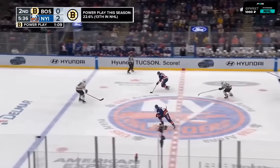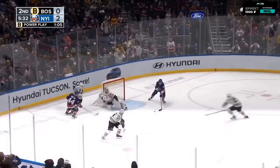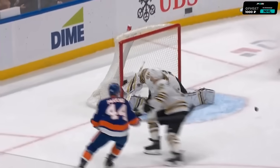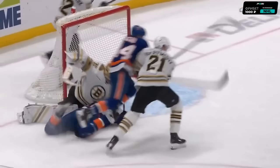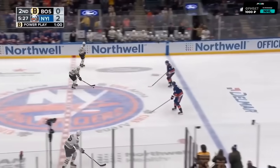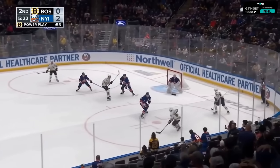2-on-1 again. Holmstrom and Pajot. Can he do it again? Pajot, save, rebound, no! Good play right here, and there's the big save. Holmstrom stops and just sticks it. It's a desperation move, right? Get the pad out as far as I can. Wow, what a stop! A wide open net for Holmstrom.